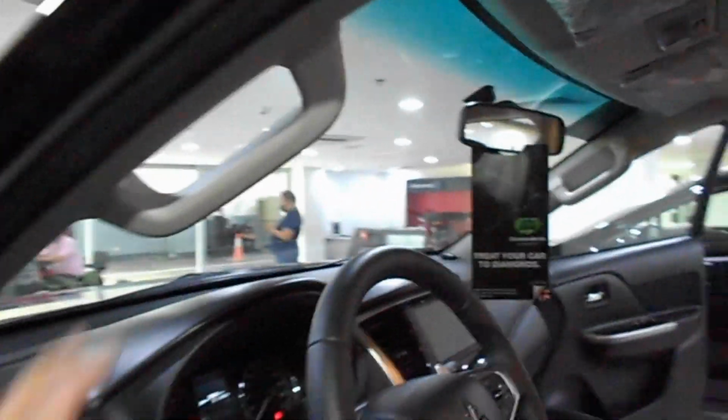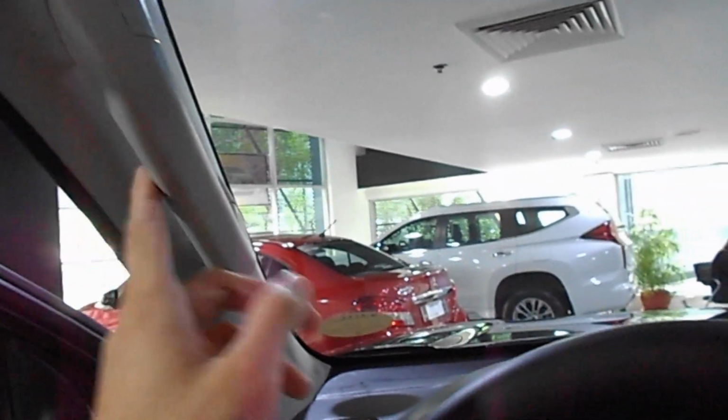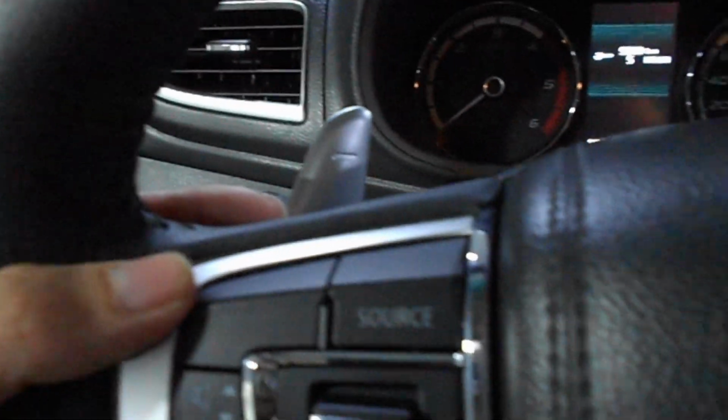Also, you have a cubby space here and bottle holder on either side. Also, there are grab handles on either side. So in case you have a hard time going up, you just hold that. I never got to use that much when we owned our old Strada. But there are a lot of improvements though with this new one. I must say, with the steering wheel, it's hard but it's fine. But there are paddle shifters.